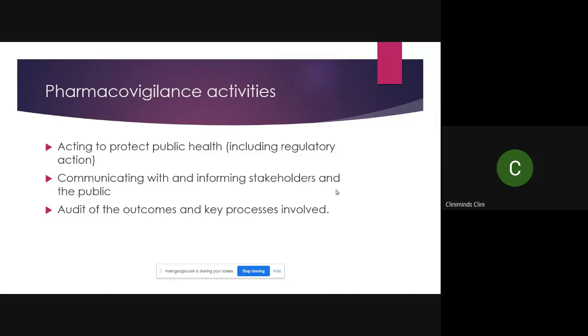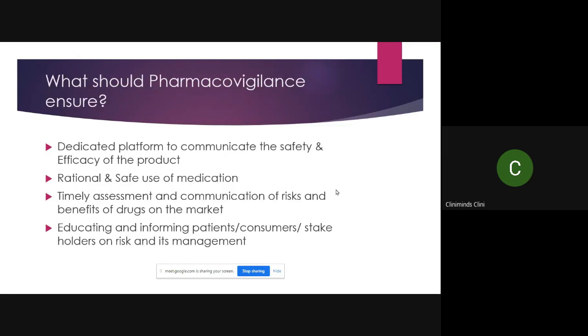Who are the stakeholders? It may be your third parties, the distributors; internally, it can be your medical affairs, regulatory affairs, product quality department, and externally we have the health authorities and the third parties whom you are dealing with, maybe distributors, CROs, data management, etc. And audit of the outcomes and key processes involved. Audit is a key aspect of quality management. Without the audit, you cannot ensure that you have a safe system in place. Audit is also a first step for the preparation of the inspections. So you will be very confident if you conduct the audits of your systems.